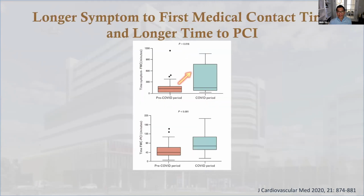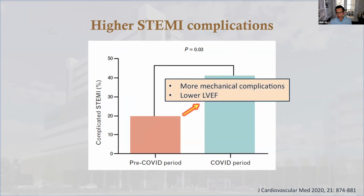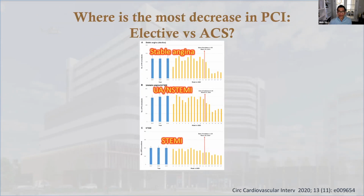And because they delay seeking medical attention, they have longer symptoms to first medical contact. And because we have to protect ourselves with PPEs, the time to PCI is a lot longer. So this is one of the major impacts, and I'll explain how that affects us in the cath lab very shortly. Because of all these reasons, these patients come in sicker. They have higher ST elevation MI complications, including more mechanical complications and lower LV function. So that's the first thing you have to know. These patients are even more complex because they come in later.